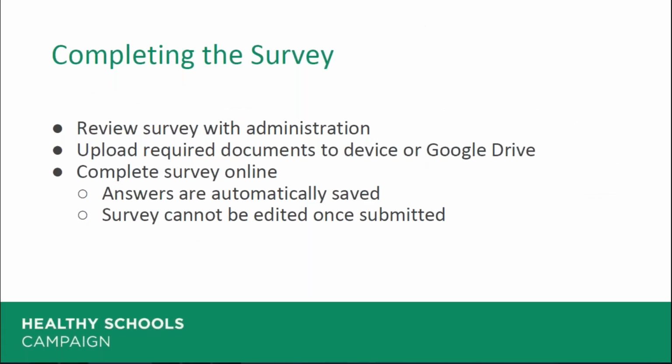And when completing the survey, make sure that you have all the information that you need. If you are not an administrator, principal, or assistant principal, please make sure you are reviewing all of the questions with the administration before submitting. So upload all the required documents that I just went over to the device on which you are going to be doing the survey. And when you complete the survey, the answers are automatically saved, so if you have to stop for any reason, you can come back to it.